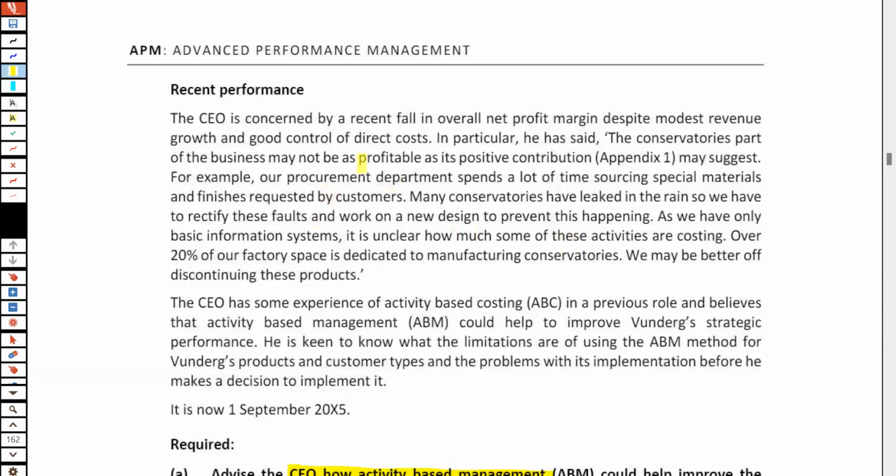The CEO is concerned by the recent fall in overall net profit margin despite modest revenue growth and good control of direct costs. The conservatory part of the business may not be as profitable as the positive contribution may suggest. For example, our procurement department spends a lot of time sourcing special materials and finishes requested by customers.